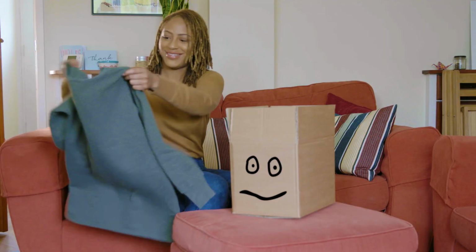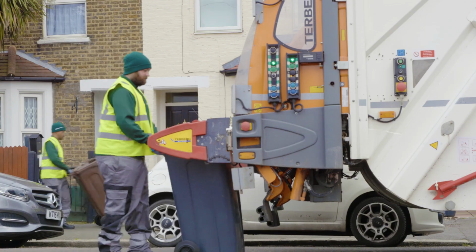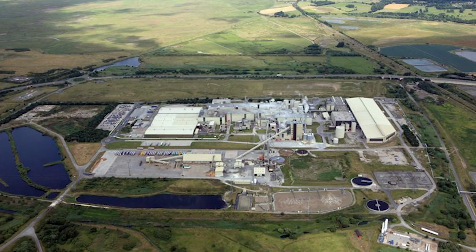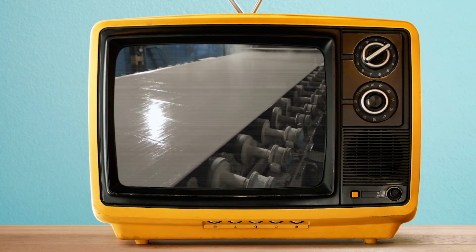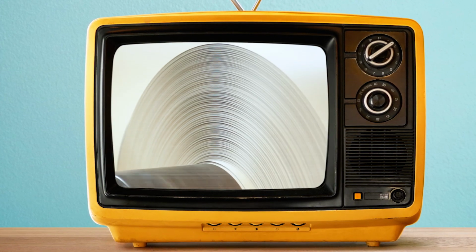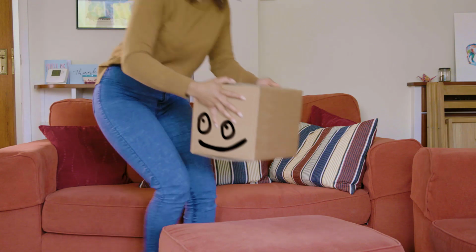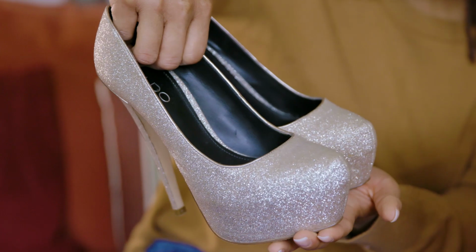Nice jumper. The cardboard delivery box you put in your wheelie bin along with newspapers, card, envelopes and paper stays nice and dry. It's collected every 2 weeks and stored at one of 4 locations, before heading off to UK paper mills like this one in North Wales. Here it's washed to remove inks, staples and glue, and then mixed with water to create a slurry. By adding different materials to this slurry, a variety of paper-based products can be created. So, all your used paper and cardboard is recycled into, yes, you've guessed it, new newspapers, cardboard boxes, and other paper products too. Nice shoes. They'll go well with the jumper.